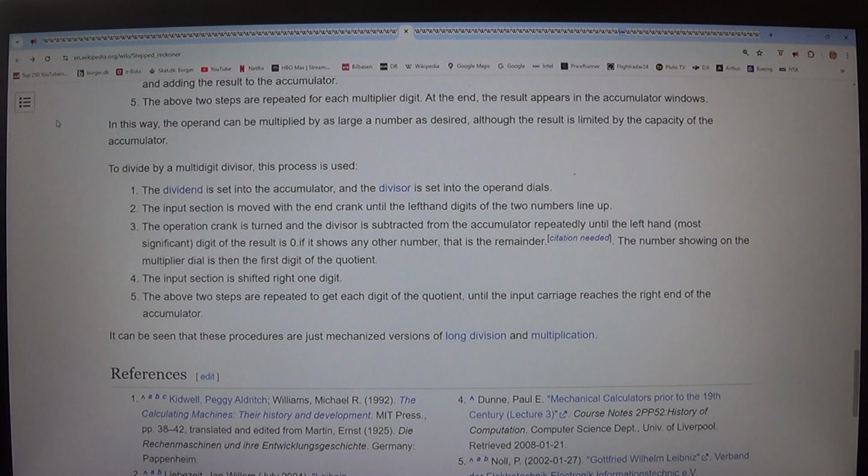In this way, the operand can be multiplied by as large a number as desired, although the result is limited by the capacity of the accumulator. To divide by a multi-digit divisor, this process is used: 1. The dividend is set into the accumulator, and the divisor is set into the operand dials. 2. The input section is moved with the end crank until the left-hand digits of the two numbers line up.